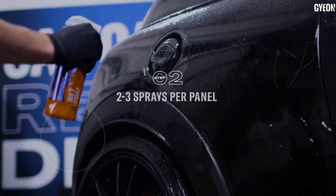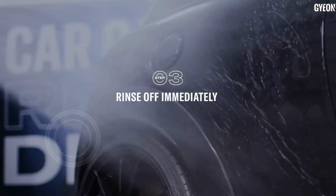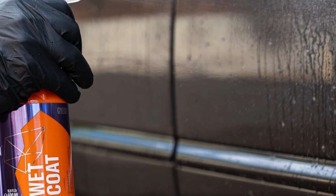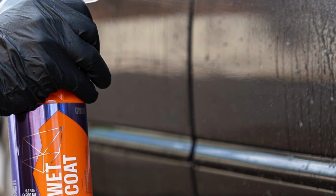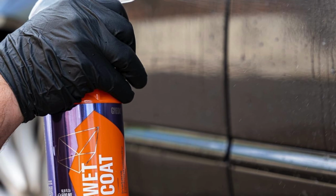Suitable for anyone seeking the best ceramic coat for their car, GYEON Wet Coat is an essential addition to your car care routine. Enhance your vehicle's beauty and protection effortlessly with this incredible product that combines convenience with stunning results.